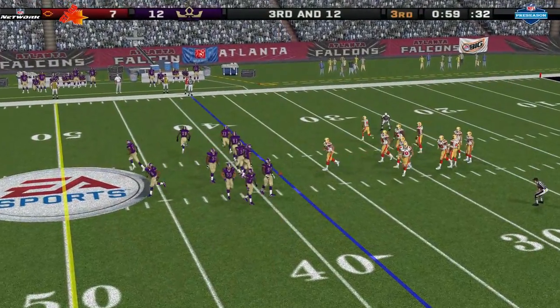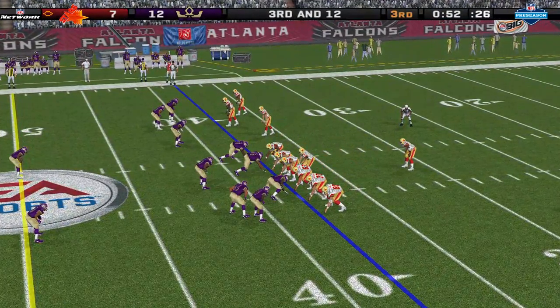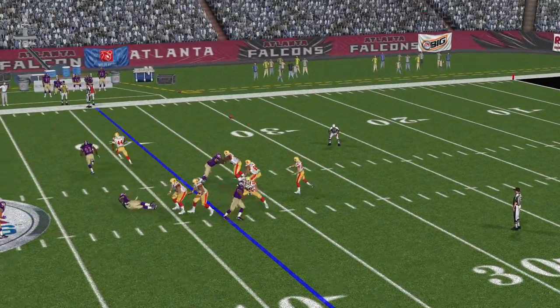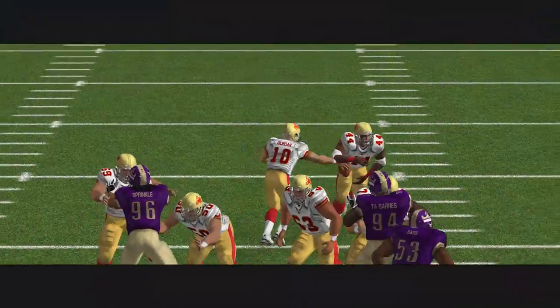Third and 12. Ball on the 38-yard line. The home team comes out in a nickel package. Hand it off to the back. Play action. With the throw, right to the back. Griffin is there for the tackle at the 43-yard line.